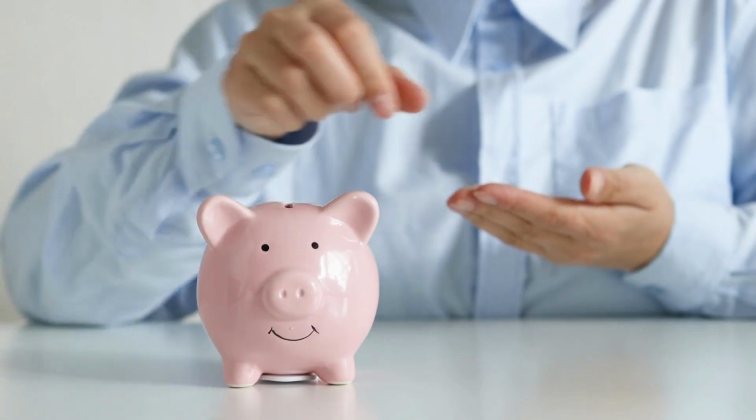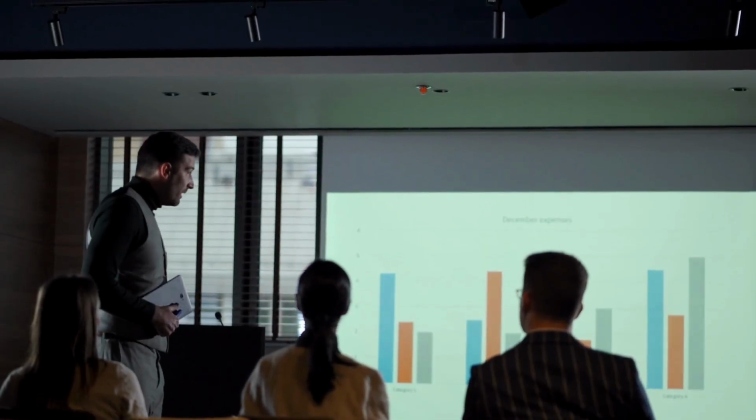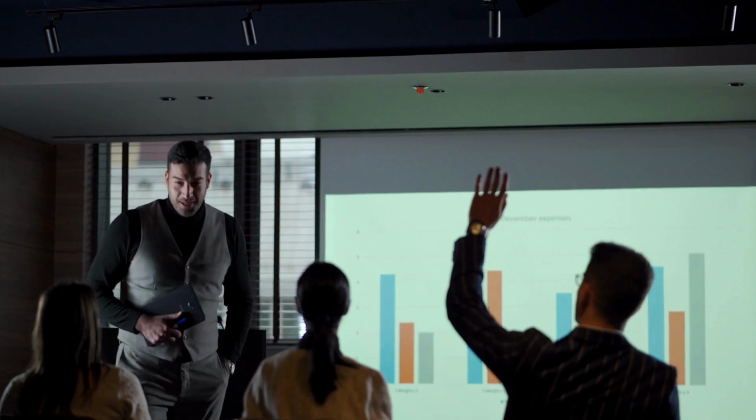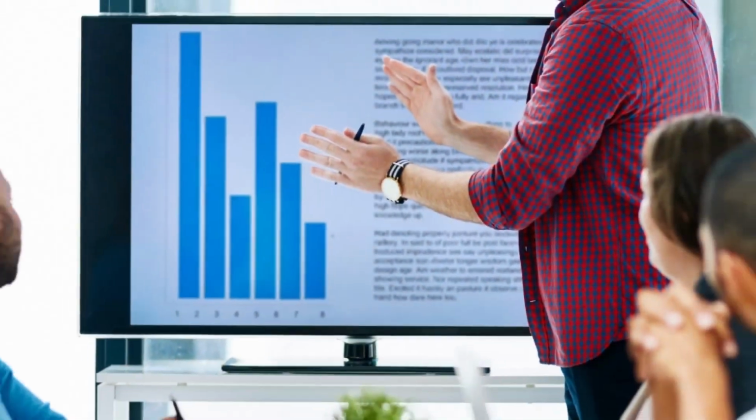To determine how much money you need to save each month and how much interest you'll earn to reach your financial goal, apply the rule of 72. It's essential to locate a company that provides such a service since, as you may know, the rule of 72 only applies to accounts that earn compound interest. Doing this lets you optimize your savings and quickly reach your financial objective.